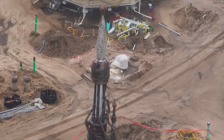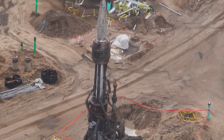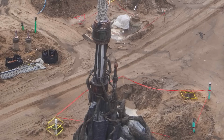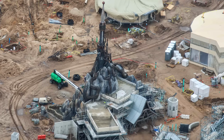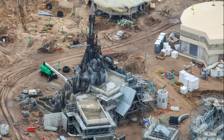Here's a closer look of the theming piece, and it does look like it will have electricity going through it because you can see underneath it. So it's going to look really cool at night. Kind of a good behind the view. You can see how when you leave the portal and come into the land, you can see where you kind of enter into the village itself. That's the whole point of these portals. It's supposed to bring you into these lands. And I think the portal idea is a fantastic idea.